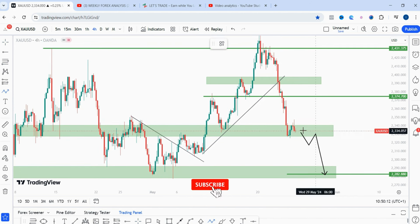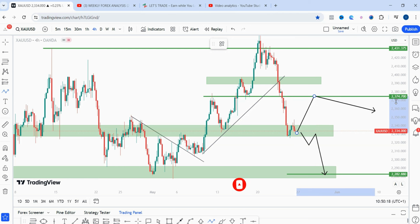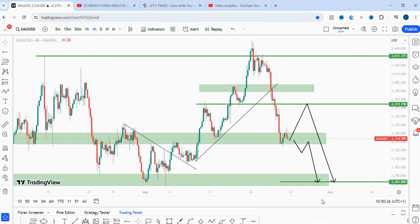Then another scenario could be for price to go for a buy to this point, which is 2,374.700 area. So go for a buy to sell scenario. So that is what I'm going to be expecting going into next week. These are the two areas. If I was trading gold, I'll be looking to sell from, if that makes sense.